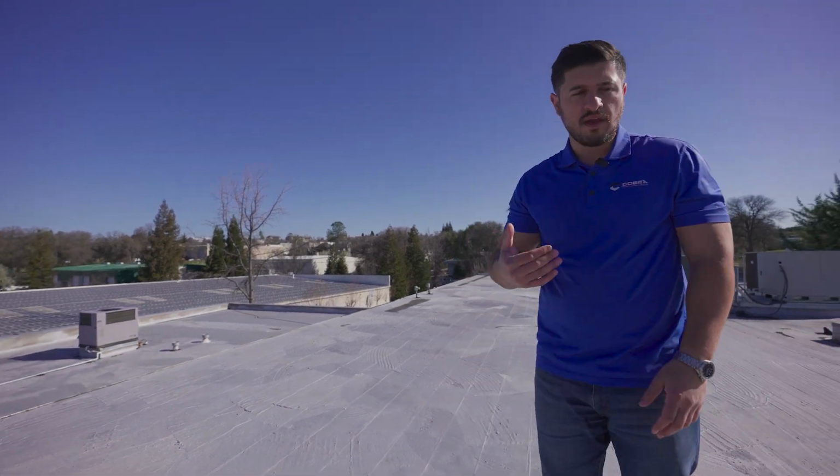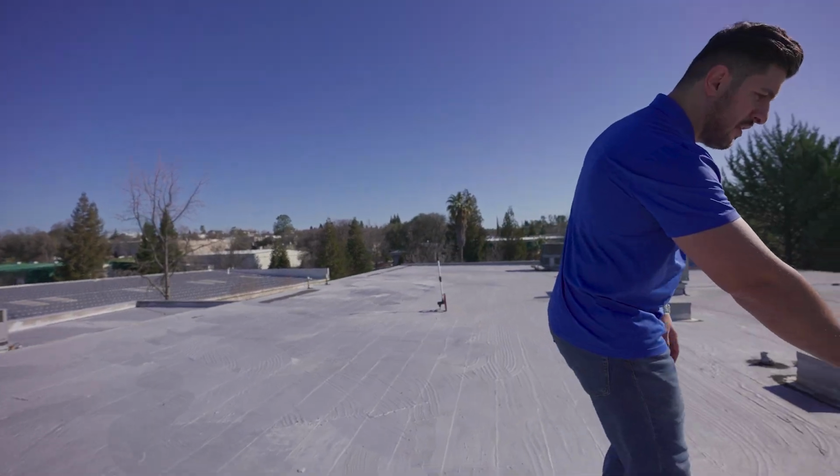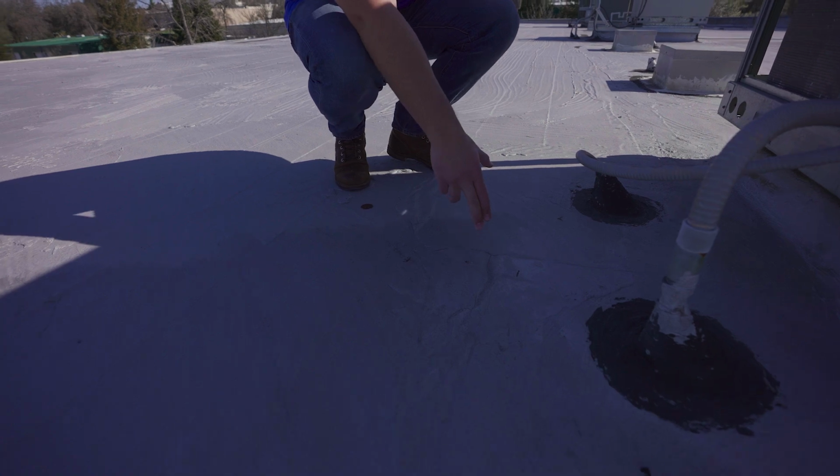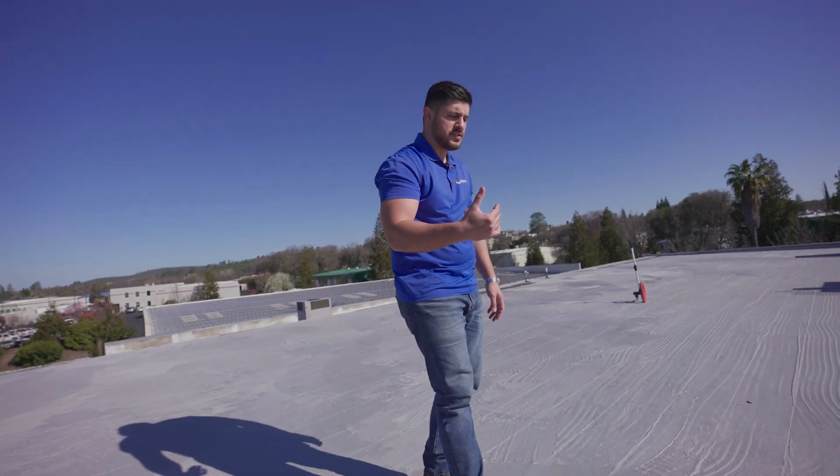So walk around with me. I'm going to show you a few other spots. As you can see, we have various cracks throughout the entire roof. There is significant leaking happening inside. So right off the top of my head, I'm thinking about 3 products.